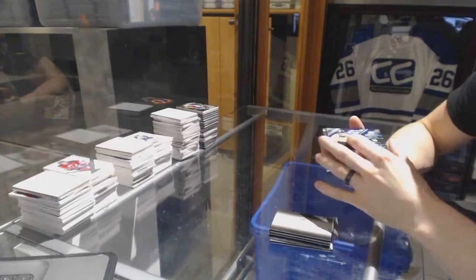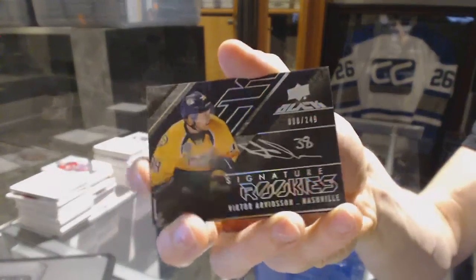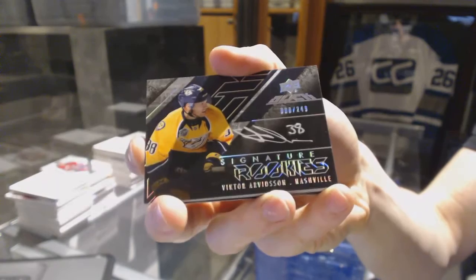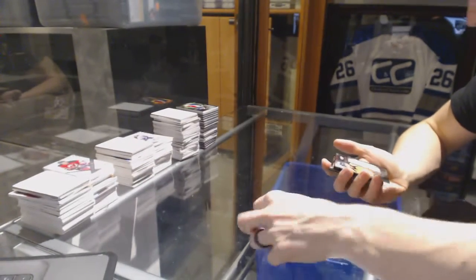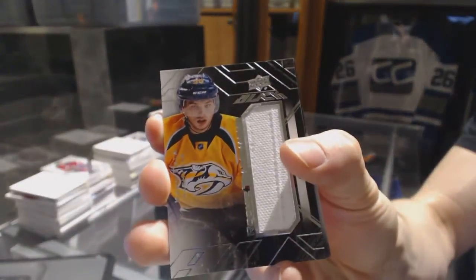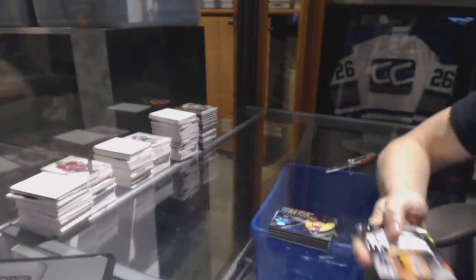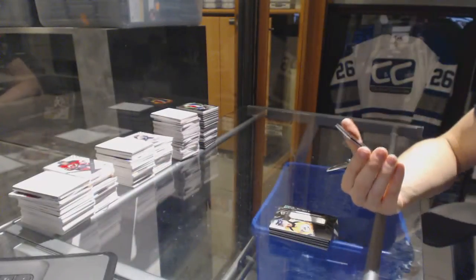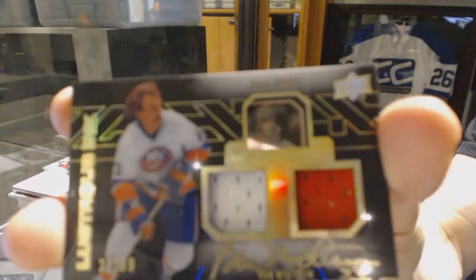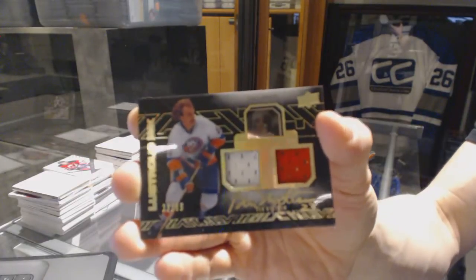We've got a signature rookies, number 249 for the Nashville Predators, Viktor Arvidsson. We've got a rookie trademarks jersey for the Nashville Predators, Kevin Fiala. And we've got a lustrous ink dual jersey and autograph, number 99 for the New York Islanders, Bob Nystrom.